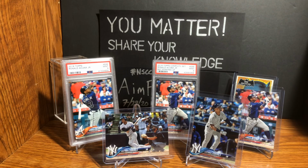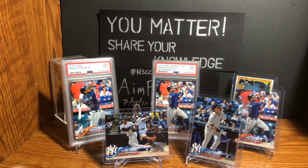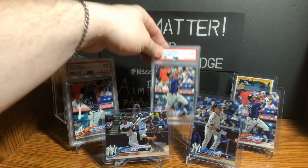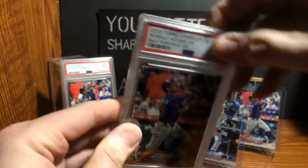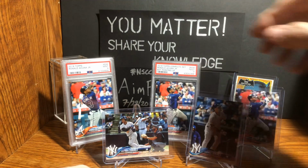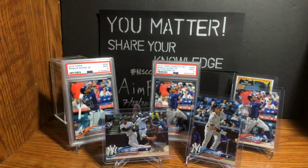Same thing with the players you see in front of you. This is Ronald Acuña's flagship rookie card. Oh, well, Eric, that's a short print. It's a variation, blah, blah, blah. Okay, fine. This is then his rookie card. This was released in complete set form. Each and every factory set has one in it. You can pick up factory sets. They're still not very expensive. The hobby ones are getting harder to find, but a retail set will probably run you about $60. And each and every one has one of those in it. And one of those in it.